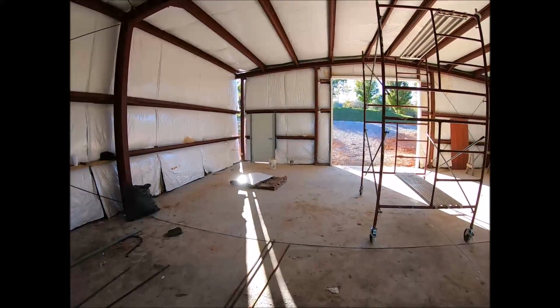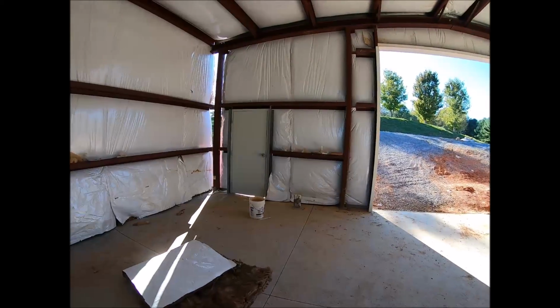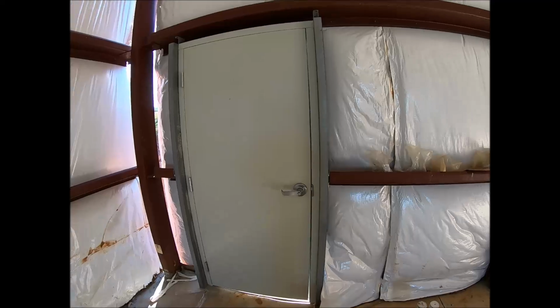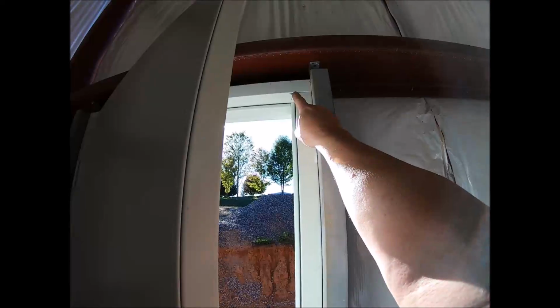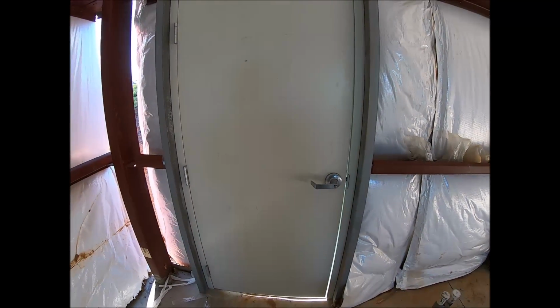So the door is pretty nice. It's a nice solid insulated door. They gave me a quality lock, so that's a plus at least. Still needs to be shimmed because she's rubbing up there on the top, if you can see. And then of course it needs to be anchored. They just have it set in here right now. I got that done today.